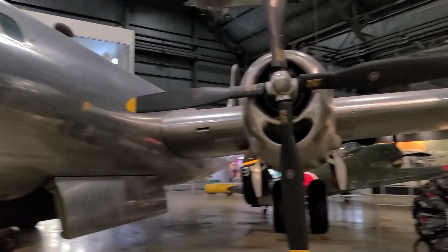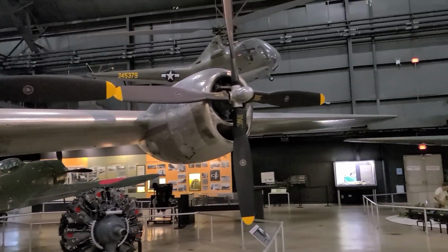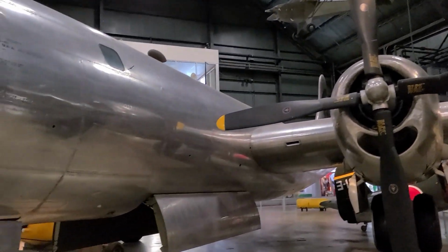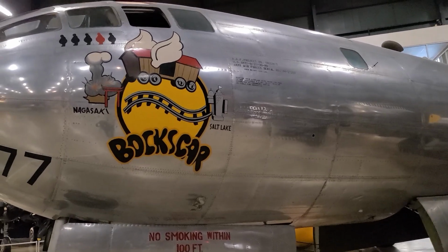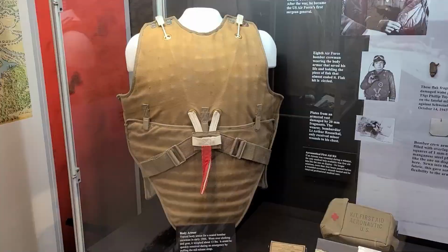Just impressive. Most people don't realize the B-29 was the most expensive development project of World War II. It even cost more than developing the atomic bomb itself. So it's actually quite the bomber. It's tiny and insignificant by today's standards, but for World War II it was very impressive.